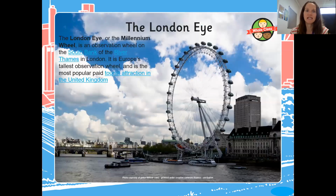So here we have the London Eye. You might have been on the London Eye before. The London Eye, or the Millennium Wheel, is an observation wheel on the south bank of the River Thames. It is Europe's largest observation wheel and is the most popular paid tourist attraction in the whole of the United Kingdom. That's all 4 countries. This is the most popular paid tourist attraction. Now, I wonder what you could see way up high in one of those bubbles. I'm sure you could see way over London and all the different sites and landmarks.